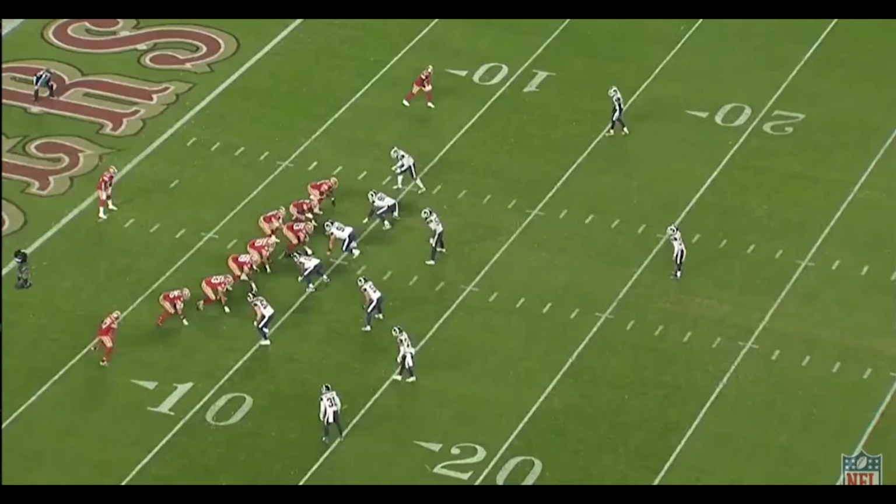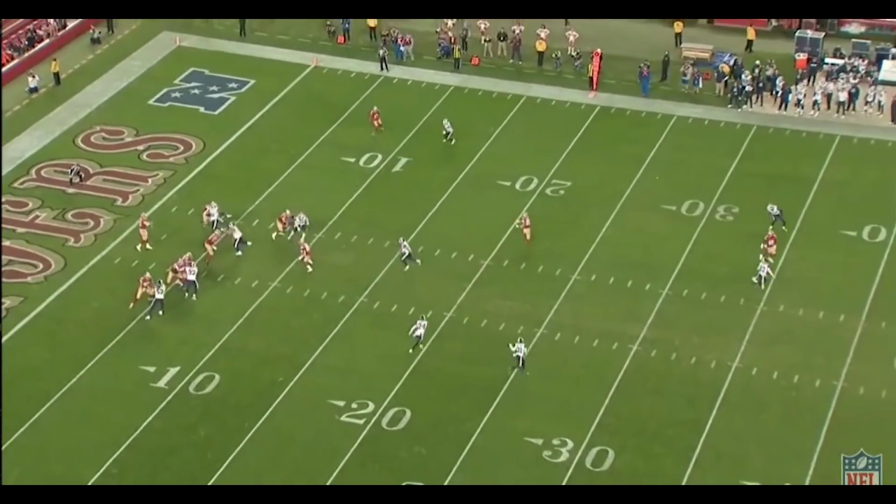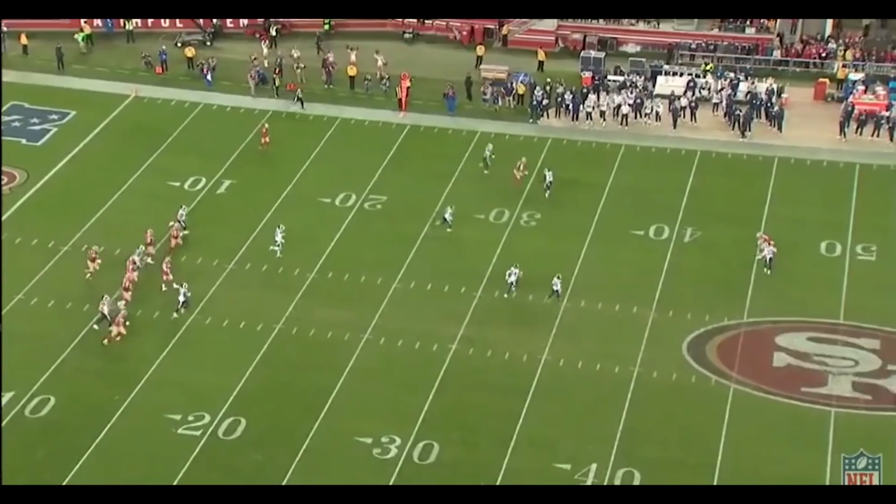These are the types of throws that make Jimmy special and why I keep saying he has elite arm talent. The next play, you're just going to see a nice gain to George Kittle, and remember this play for when we talk about the Seahawks game in my next episode.